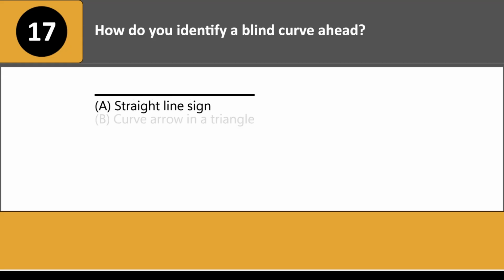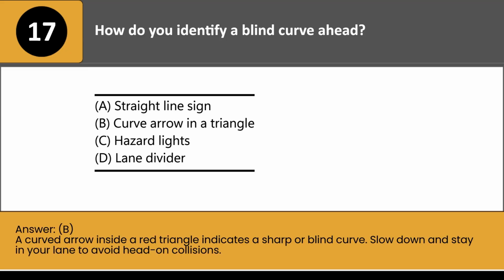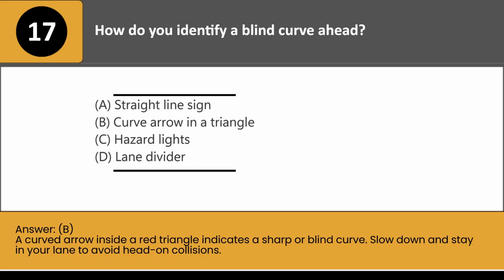How do you identify a blind curve ahead? A. Straight line sign. B. Curve arrow in a triangle. C. Hazard lights. D. Lane divider. Answer B. A curved arrow inside a red triangle indicates a sharp or blind curve. Slow down and stay in your lane to avoid head-on collisions.